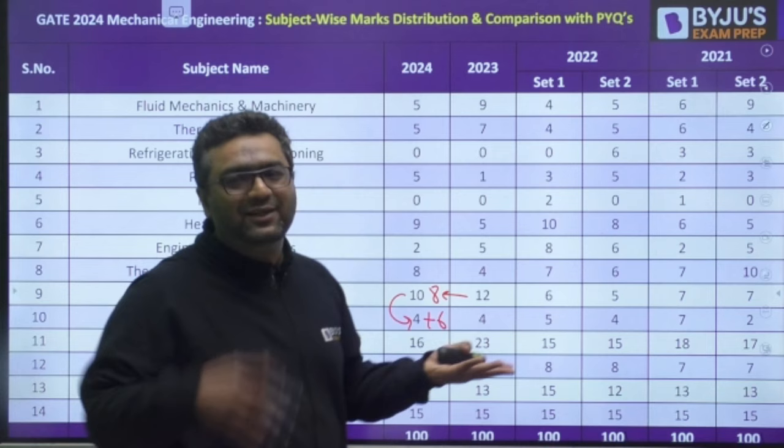Because last year also theory of failure was considered in SOM. So why was it considered? Because with the principal stresses, generally theory of failure is taught.